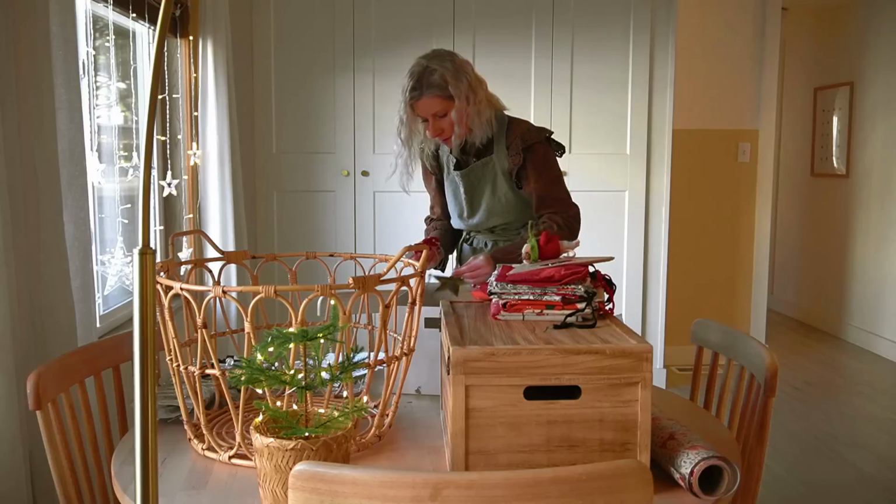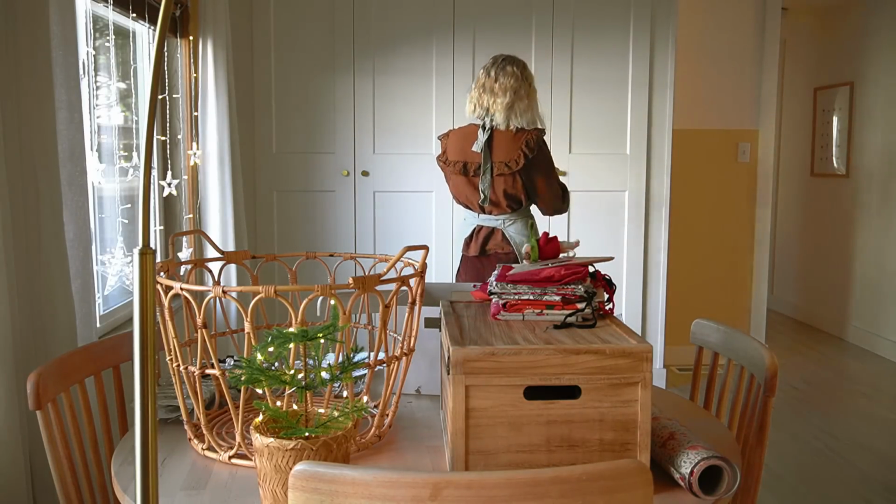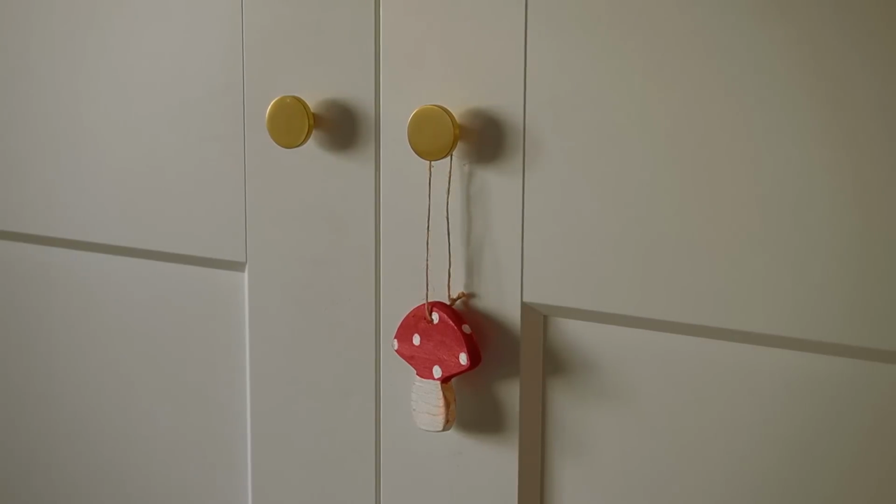This is something I made about 10 years ago, just a little house decor, and you guys know how much I love mushrooms, so I'm going to hang those on the doorknobs.